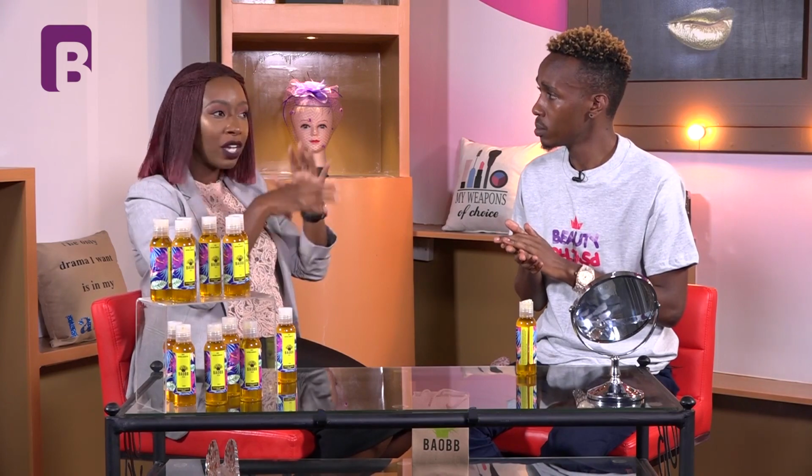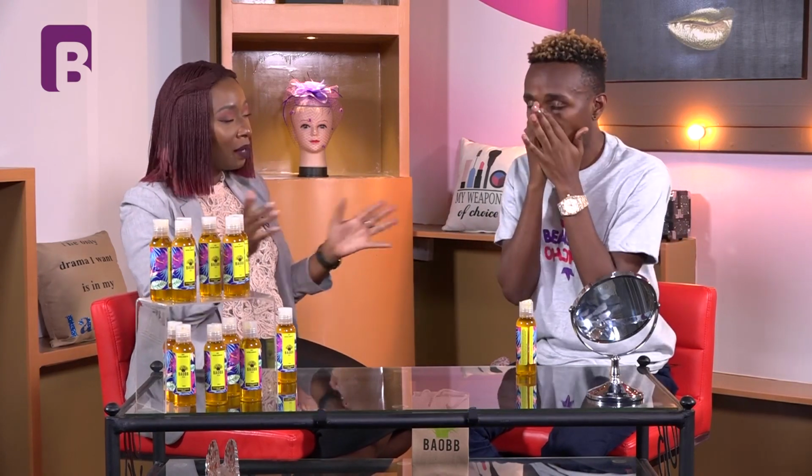Especially immediately after you wash your face, so that it can lock in the moisture, because washing your face also provides moisture to your face. So this will lock in the moisturization aspect of it. And then you won't be too shiny. Most people are like, oh, it's oil, I'll be too shiny. But no.